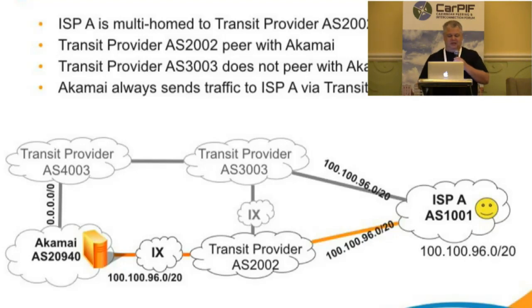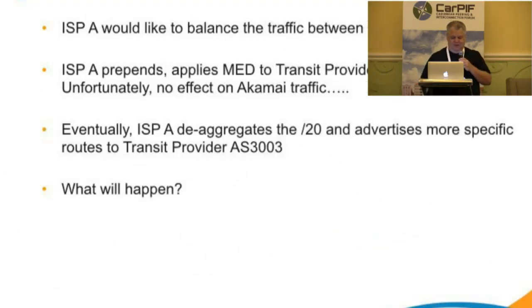So in this example, Internet Service Provider A is multihomed to transit providers 2002 and 3003. 2002 peers with Akamai, 3003 does not. Akamai will always send traffic to ISP-A via 2002, of course. So what happens if we get inconsistent route announcements? Well, ISP-A wants to balance the traffic between its two upstream providers, so let's start with a prepend and a MED to try and shift traffic to transit provider 2002. Unfortunately, that has no effect. Akamai will still prefer the original path.